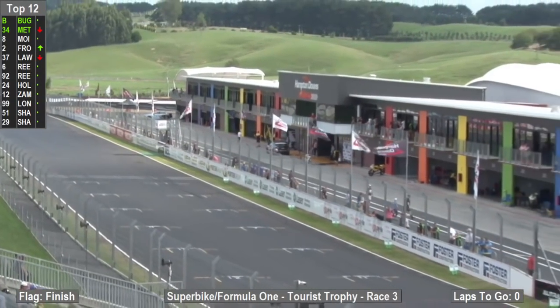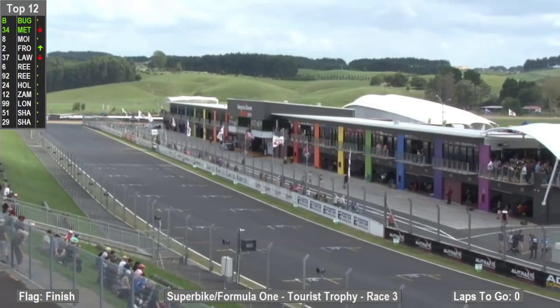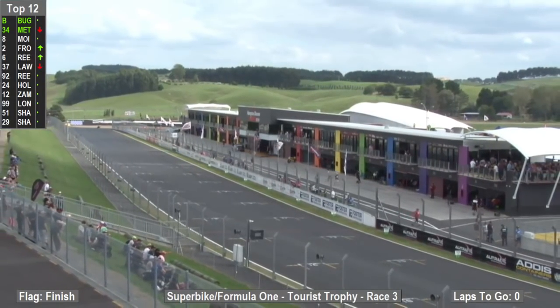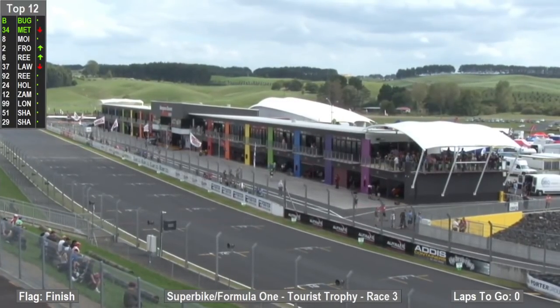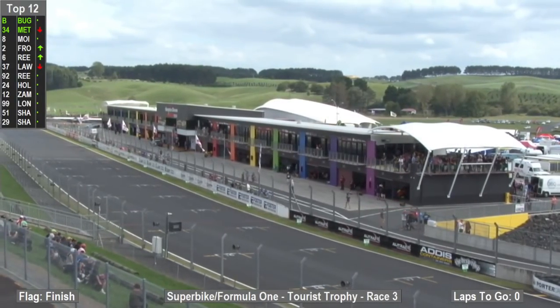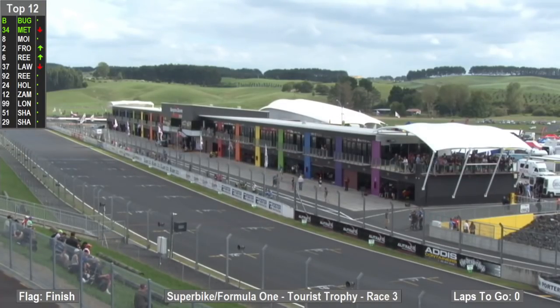Unbelievable stuff. Has Bugden been given the win? Daniel Metham so close, and he came from nowhere. Scott Moyer third, then Sloan Frost, then Mitch Rees followed by his brother Damo. It was Jay Lawrence, you correct me, that had the tumble, but as I said, he was trying to get back to his machine. We'll just go and check on that.